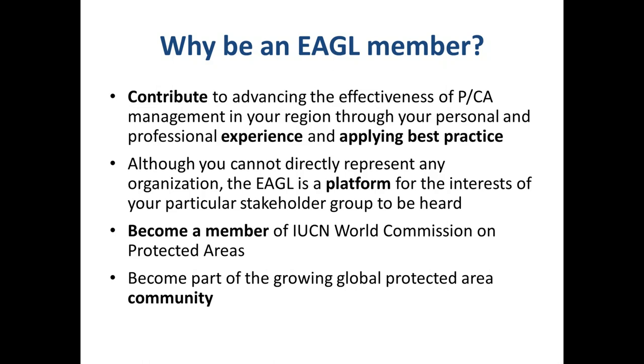So why be an EAGLE member and why volunteer time? We expect that EAGLE members are already working in protected area management effectiveness or protected and conserved area governance issues. So this is an opportunity to contribute to advancing the effectiveness of these areas, the management of these areas in your region, through personal and professional experience and applying best practice based on IUCN's experience. The EAGLE members themselves serve in an individual capacity, but it's an opportunity for EAGLE members to represent the interests of your particular stakeholder group. You'll also become a member of the IUCN World Commission on Protected Areas and be part of a growing global protected area community.